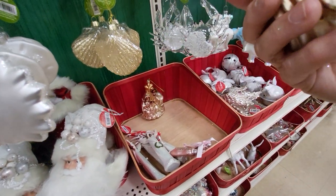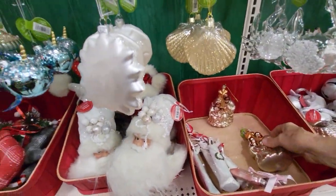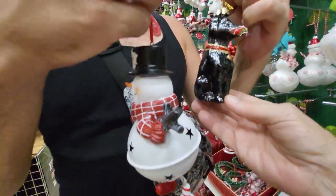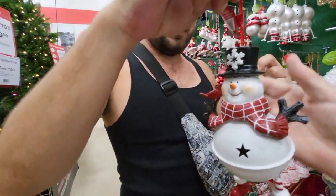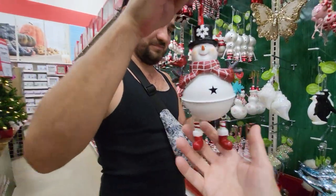This one is $15. It's really cute. Oh, you got a... There's a black Christmas dog holding a shoe. That's really funny. For $13. And then they have a snowman bell with a cardinal. And he is $12.99. That's a big one, huh?